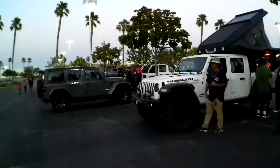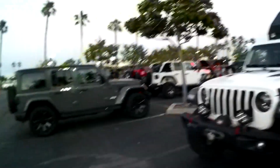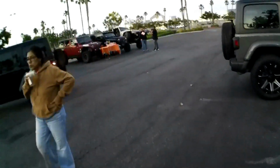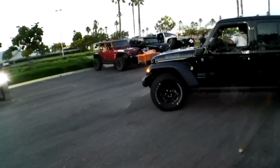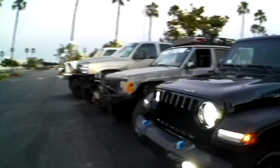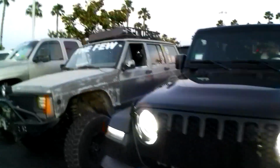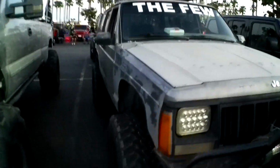More Wranglers. These Jeep meets are mostly Wranglers. 90% Wrangler. That's electric Jeep. Parked next to a really old Jeep. Parked next to a Chevy.